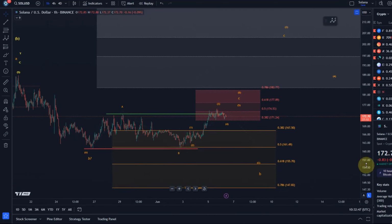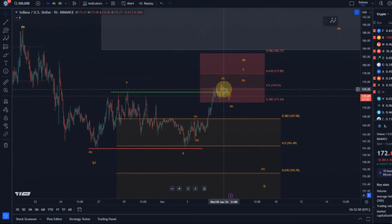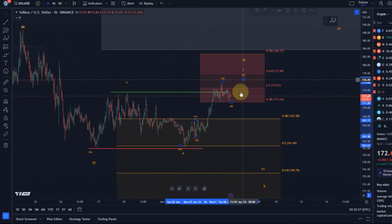Even then, at the moment, I cannot confirm a top in place. The decline has been corrective, and I'm leaning towards one more high as long as we're holding $168. Also because, as you can see here, it looks best with one more high, this structure, this C wave.